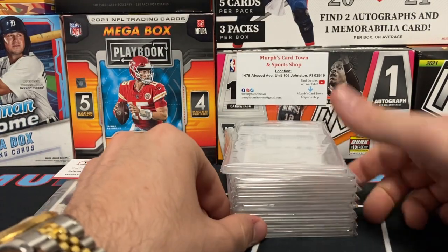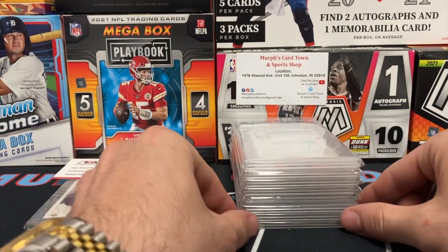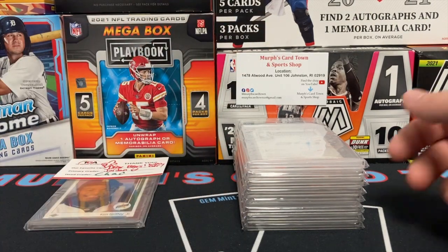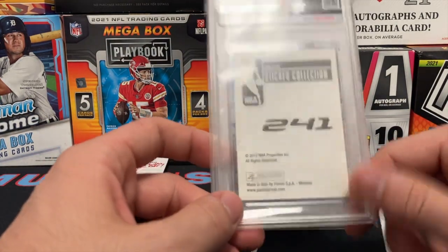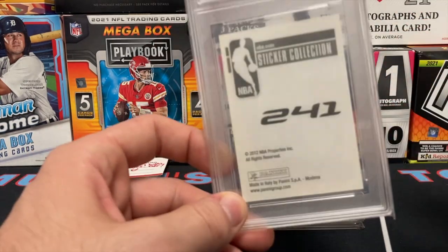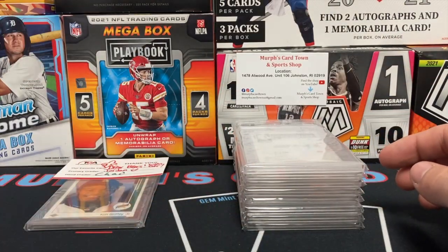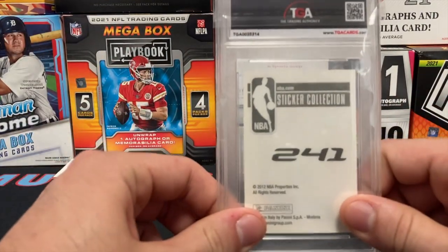We have a 2012. Okay, so this is the Anthony Davis sticker card. Okay, so I have a small story to tell you about this card. I'm going to tell the story before I reveal it. This card right here was originally in a PSA slab. And I wanted to crack it and send it to TGA to truly gauge the comparison between a PSA graded card and a TGA graded card. This card was originally a PSA 9.